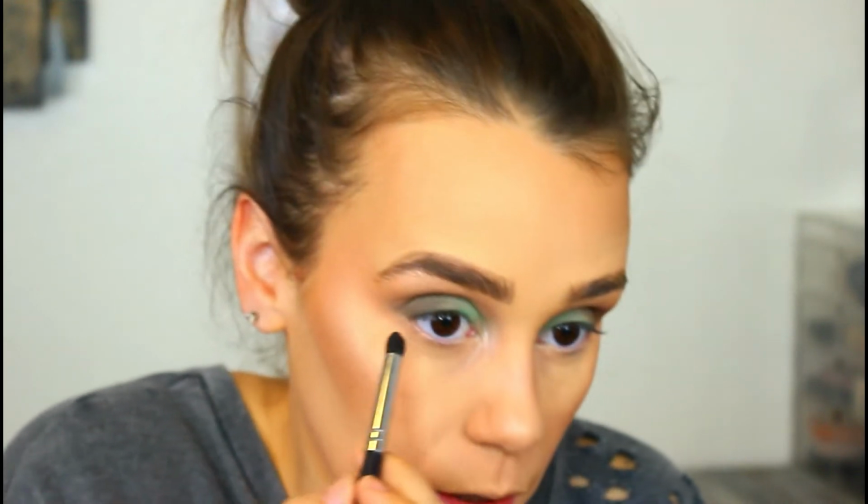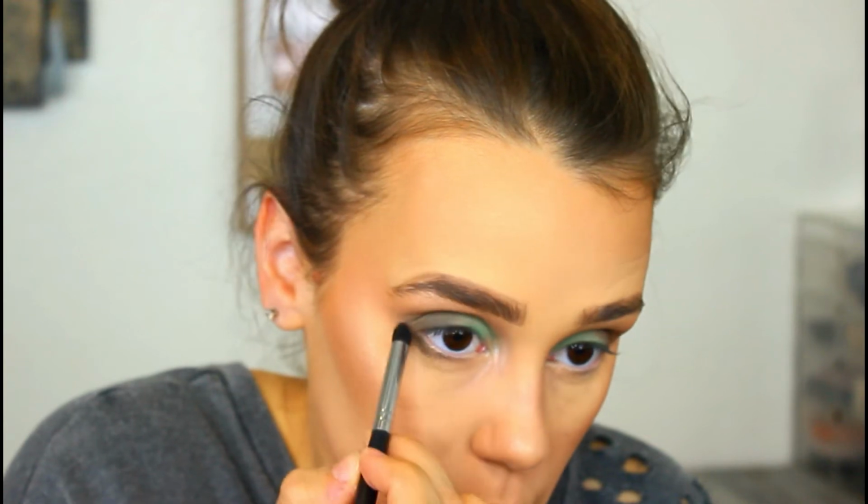Okay, so I want to play around a little bit with this shimmer shade. So I'm going to do something I don't typically do, and I'm going to take this bronzy shade. Let's see if this doesn't bite me in the butt. And, ooh, this is really chunky, you guys. Brown shade. Sigma E25, you guys. A little bit of that peach shade in here.